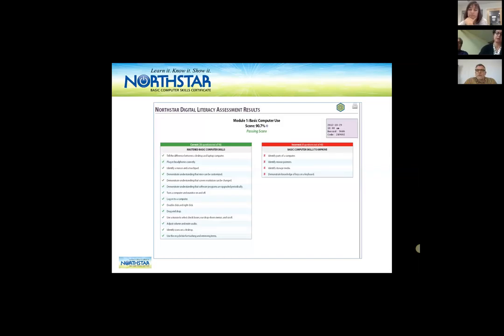What I remember too is that getting the certificate isn't the point. It's understanding and being able to master the skills. So we recommend that if people have not passed, there be a period of instruction of some significance before the individual takes the assessment again.